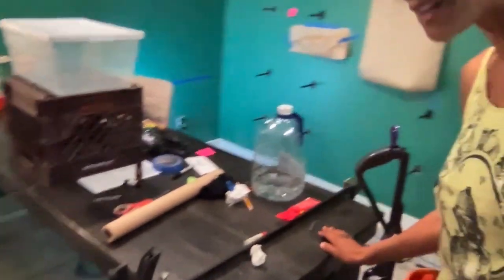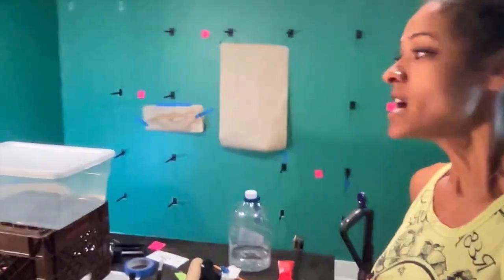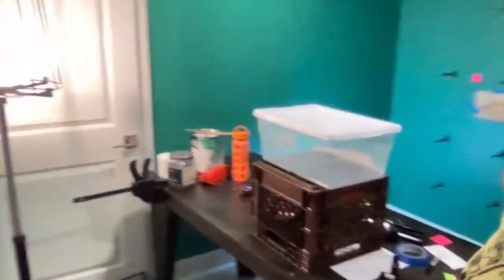Let me just give you a little tour of the space. This is going to be the focus wall where all the shelves are going. And we have our desk right here. It's full of some stuff, and I built this desk. There's another video of me doing that. I don't think I actually filmed that project of when I built this desk, but I did that. So we have the desk right here.